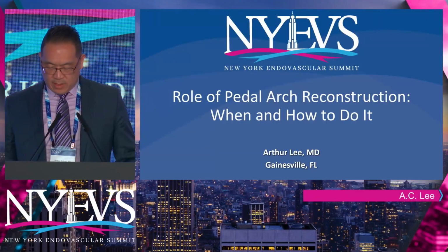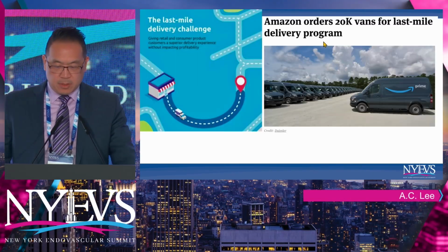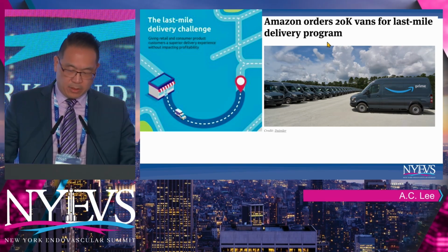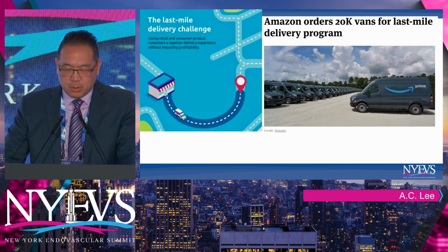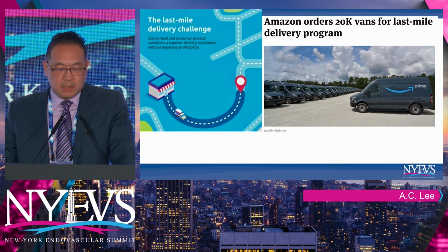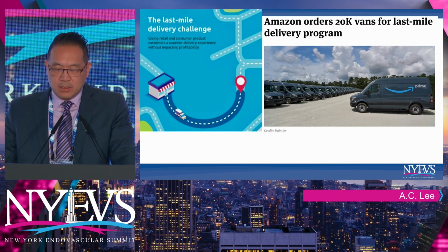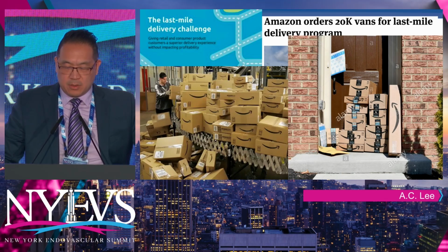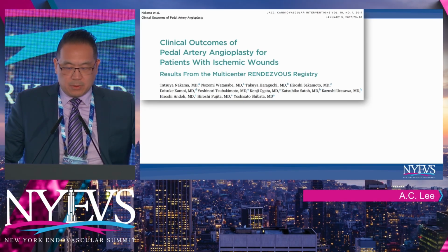Thanks for the invitation. So some of these talks obviously led right into this pretty well. Pedal arch reconstruction sort of makes sense, right, with the angiosome concept, the last mile delivery problem. It's sort of like Amazon getting all your packages to the local station, but not to your doorstep. And again, delivering to your doorstep is what we want to see.